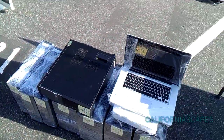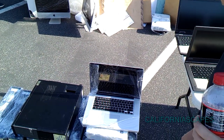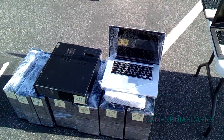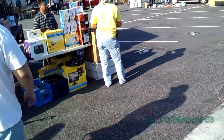But anything else? Pretty cool stuff here. Is that a Mac? Yep, that's a Mac. It's an i7, too. Now they're selling those here. The really old Macs they sell most of the time.